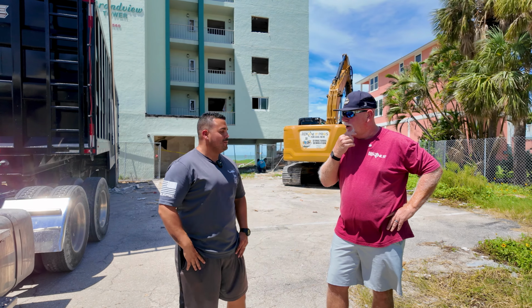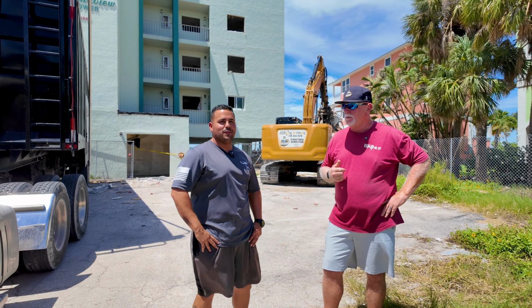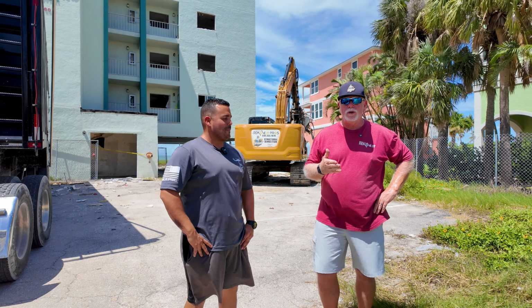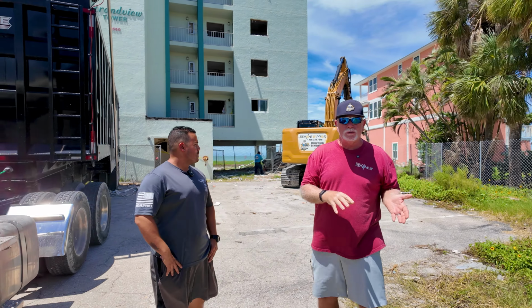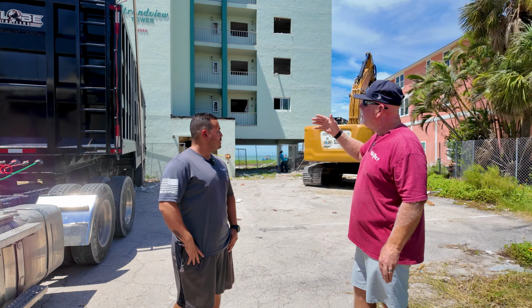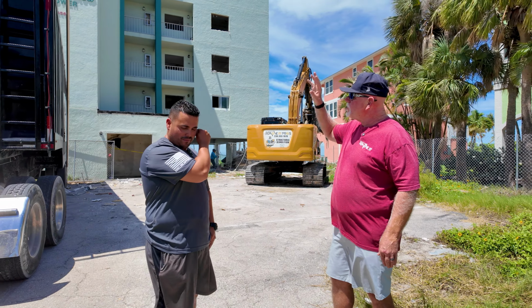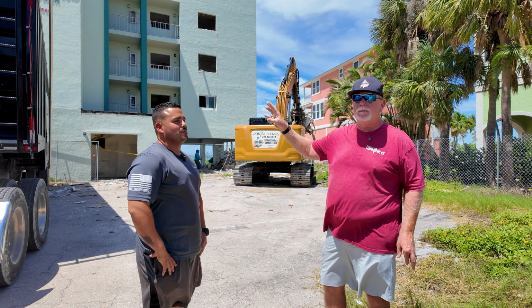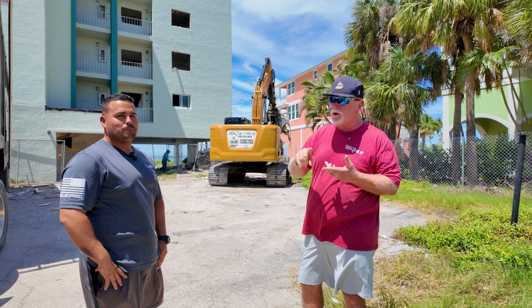Well, I brought the machine over and started picking up that debris that we have on the side of the building. So basically what we've been doing here is we're stripping these units out. We're getting all this construction debris away from the concrete. Okay, and what he's loading up right now is a combination of mattresses and furniture and stuff from the drywall, the cabinets, the mirrors, all that stuff.